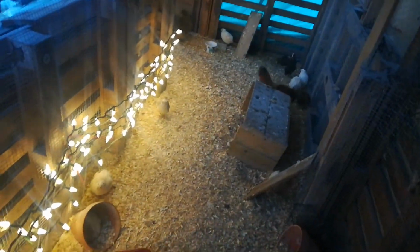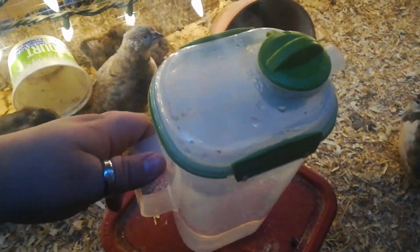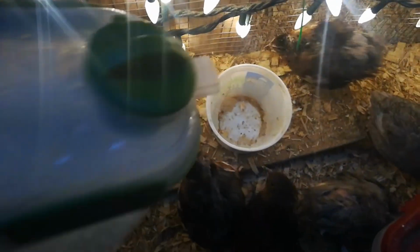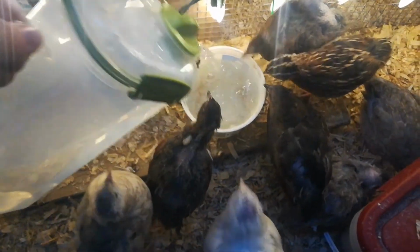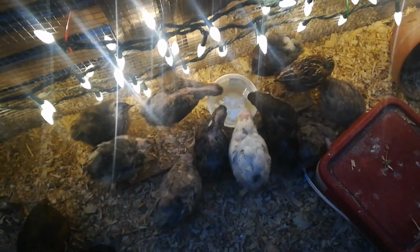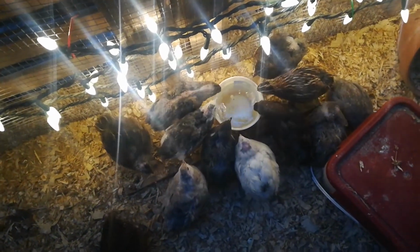So now we're in the quail coop and the silky coop. We used to use a gravity-fed waterer for them, but it froze and I couldn't get it apart one morning. So now we've switched to these little sour cream or yogurt buckets. We fill them up a few times a day and they just drink their fill before they freeze. We'll go find the other one.